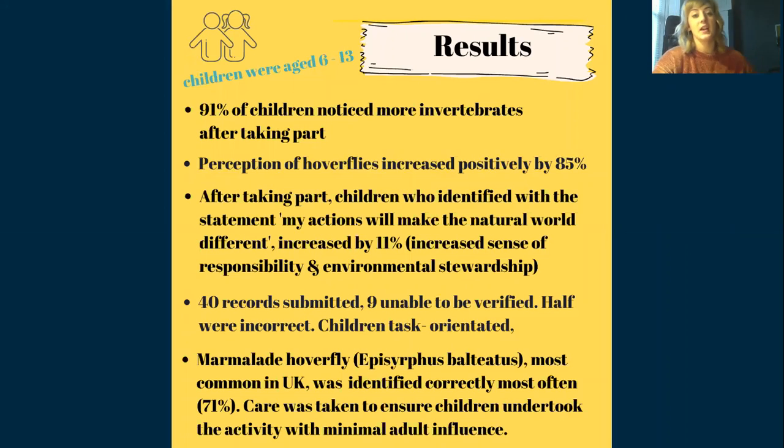So what we noticed was that the age range fluctuated. 6 to 13-year-olds actually took part, not 8 to 12-year-olds, but most did notice more invertebrates after taking part. They had a higher awareness of the natural world around them, and their perception of hoverflies increased dramatically as well. So they were asked how they identified with certain species by being shown images, and the hoverfly had an 85% positive shift. 11% positive increase on the sense of environmental stewardship and responsibility.